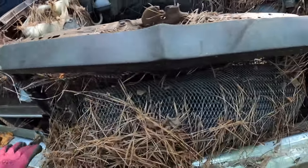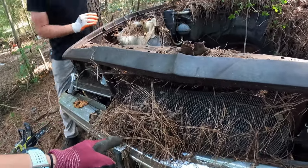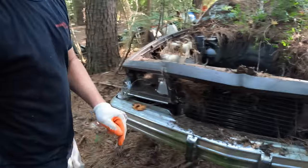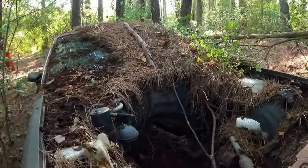Custom grill. You see the custom grill? No. It's pretty custom. Oh my god. Get that out of here. It was handmade though.